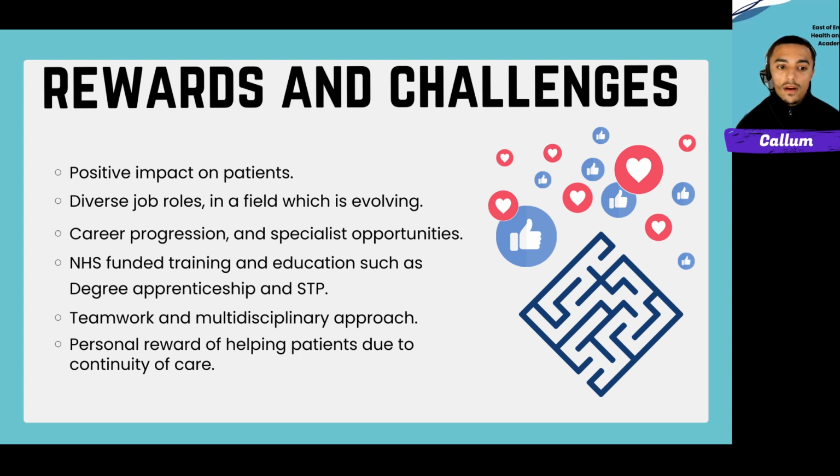Working within our team here at West Suffolk is brilliant. Everyone's amazing. There's so many different levels of experience and skill sets within the team. We have a big admin team, loads of really highly specialized physiologists, and all the way down to our students like me. So there's loads of opportunities to learn, loads of different people that you'll meet and work alongside.